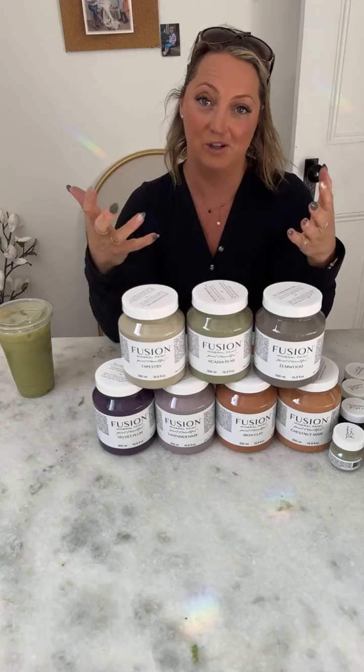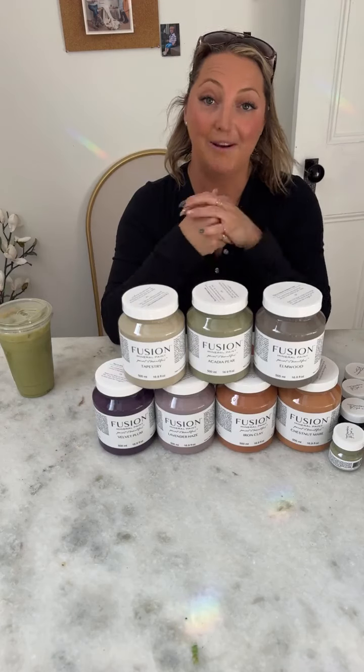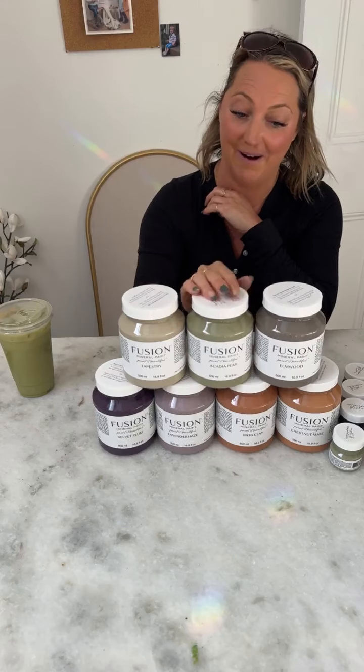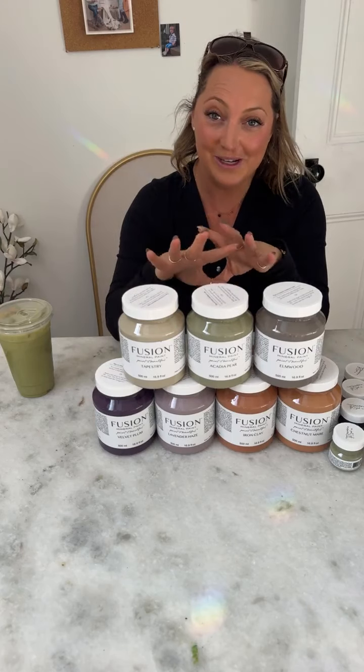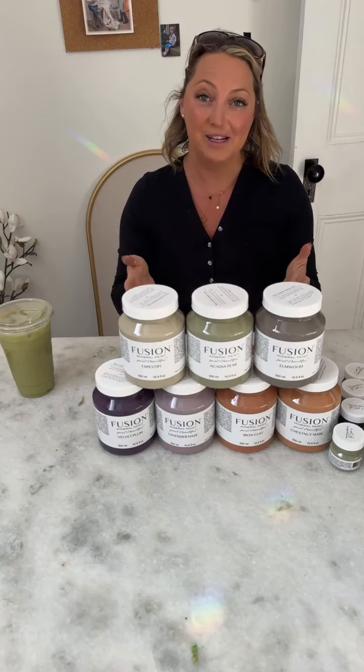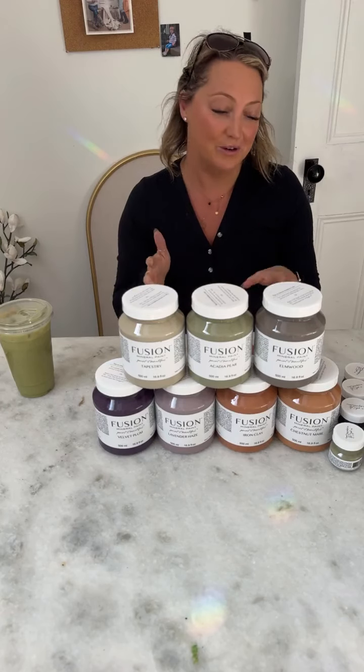That's how I developed Fusion Mineral Paint, was by working with paint for so many years. And one of my personal favorites is Acadia Pear and Tapestry. So we're going to go into a little bit about all these colors, but today is the day that you can actually go in store and grab these beautiful new colors.